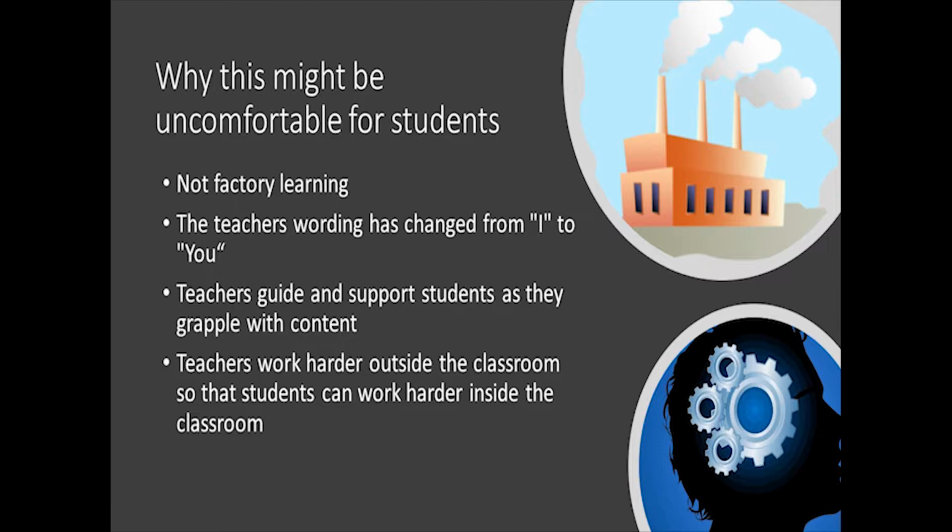Because of that, the teacher has to stop thinking about what they have to do to get the information across to the students. They have to think about what kind of work, planning and activities they're going to prepare to have the kids work harder inside of the classroom. The teacher's role is to help guide and support as the students work, but the heavy lifting inside of the classroom is done by the students. The teachers then have to do a lot of prep work on the outside to make that happen.